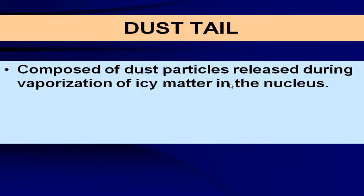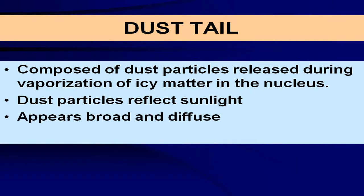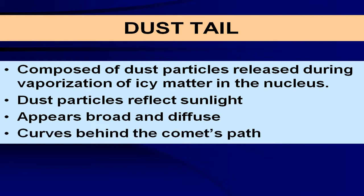Discussing the dust tail in more detail, it's composed of dust particles released during the vaporization of the icy matter in the nucleus of the comet. These dust particles reflect sunlight, so it makes the comet much more visible as it gets closer to the sun than it would be when it was approaching the sun. The dust makes it appear broad and diffuse, and again, much more visible. It is slow. It's falling behind the speed of the comet itself, so the dust tail curves behind the comet's path because the comet is moving forward. The dust tail is lagging behind.